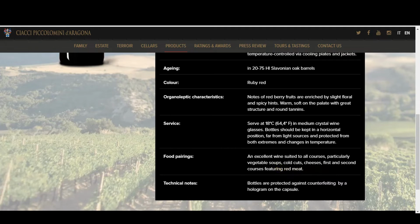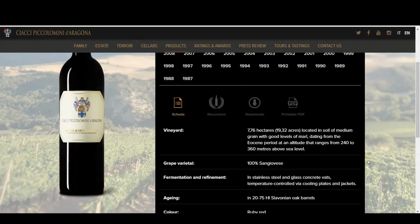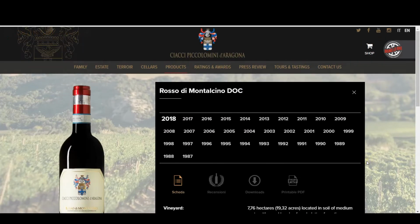They suggest also vegetable soup, cold cuts. They mean the charcuterie plates, for instance, ham and cheeses. It's beautiful. But quite a versatile wine, and very approachable in terms of price. The quality you get is absolutely outstanding.